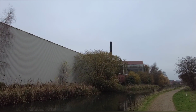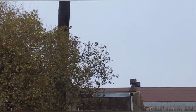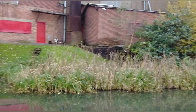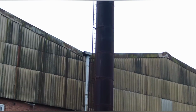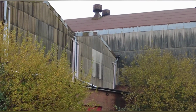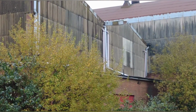I don't know whether it's used or not. I didn't hear anything last time coming past, like banging. But look, there's a chimney stack on that. That looks really old, look at the chimney stack. Really nice to see some of the industry down here. And you can just see up there, look at that. Big, I don't know if it's a steelworks. I'm guessing it could be a steelworks or some sort of metal plant.